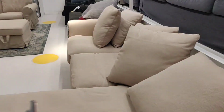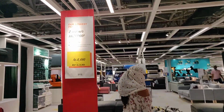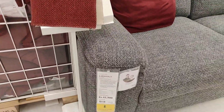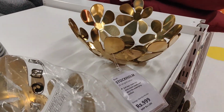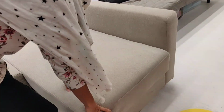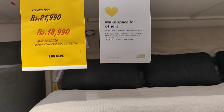And here comes the sofa section. You find all types of couches, sofa cum bed, modern, aesthetic, any kind. In the same section, you will find pillows, cushions, pillow covers and all the decorative items like this. This is the L section one which has storage space inside. Read the tags and choose the least expensive one as per your choice.